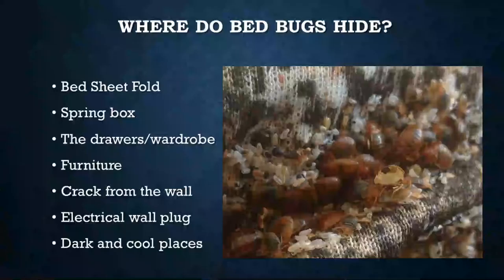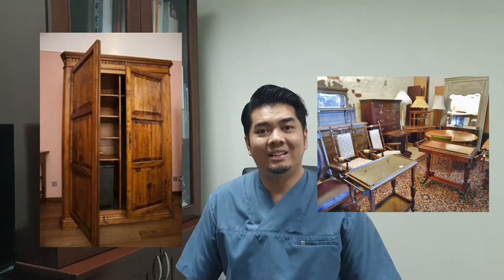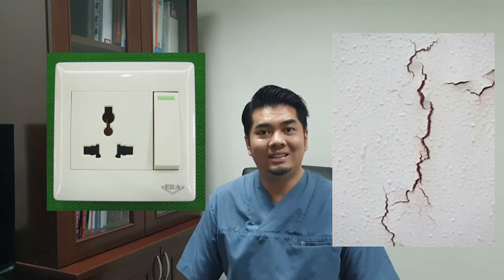Where do these bed bugs usually hide? You can find them in the bedsheet folds, the drawers, the furnitures, the wardrobes, the cracks in the wall, even the electrical wall plugs, and those dark and cold places. They like to stay there and they lay their eggs there.